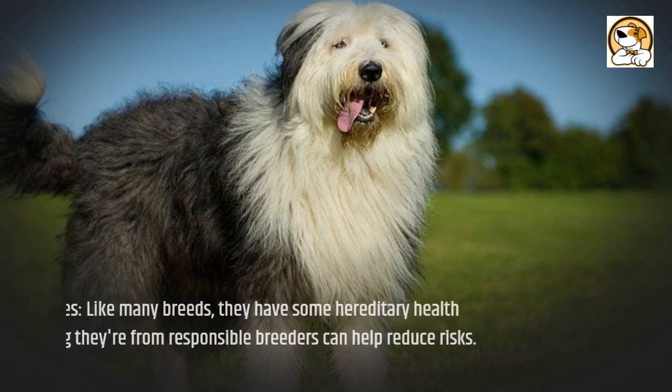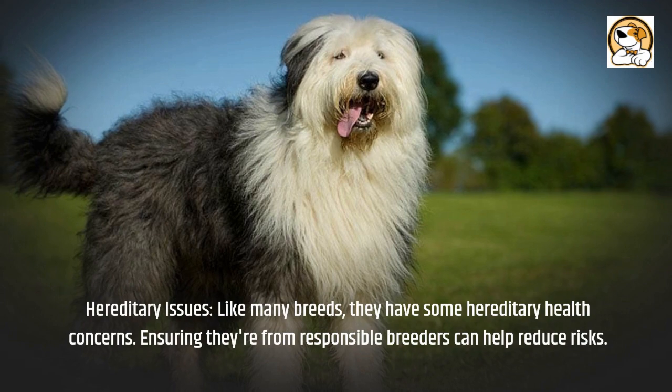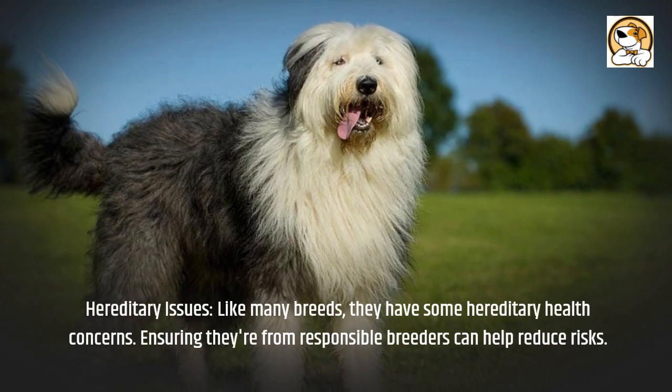Hereditary issues. Like many breeds, they have some hereditary health concerns. Ensuring they're from responsible breeders can help reduce risks.